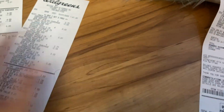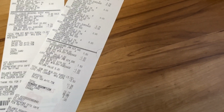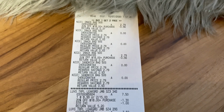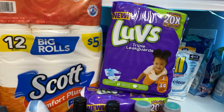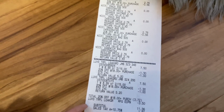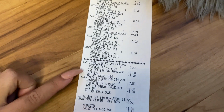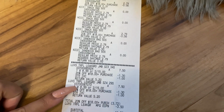Next, we did our Love deal, which let me grab that, which was this deal right here. I purchased 6 of the storage bags, snack bags right here, and then 2 of the Love's bags, diaper. So at first, I had a little hiccup with this. As you guys can see, the Love's ring up 2 for $15, so it messed up my calculation.